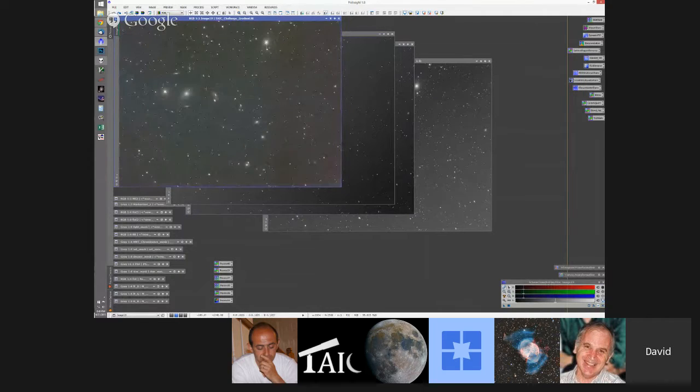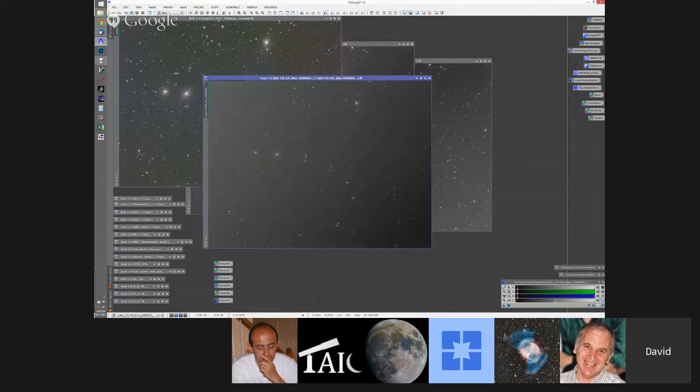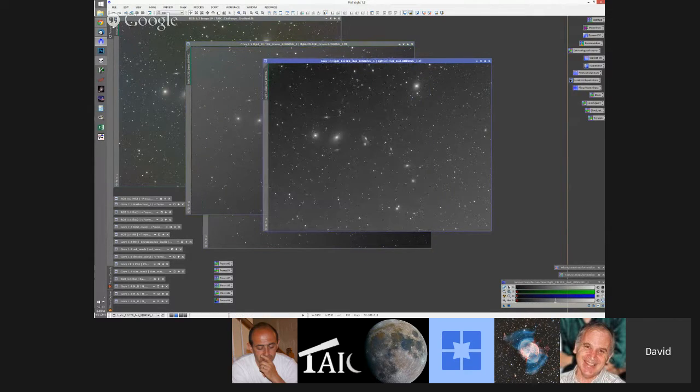One of the first things I tried was to see if I could use the registration tools to remove it. So I tried registering to the blue image, since I don't see the blue color separating out from the star. I re-registered the red and green to the blue channel, and it did help a little bit. It wasn't perfect, but it helped. This image we're looking at here is a combination of a DBE pass on each of the channels. So I did DBE on each of the channels, then I did a star alignment to each of those.